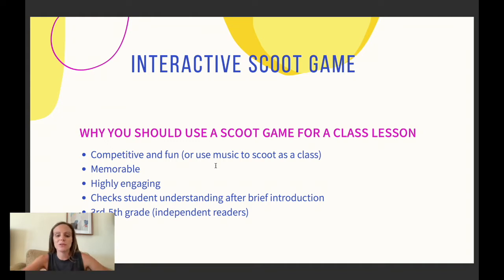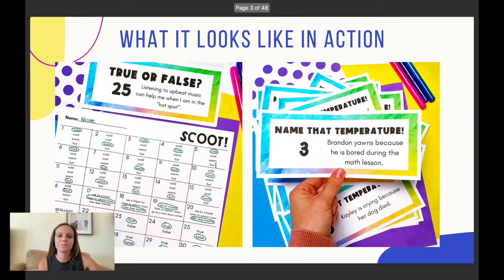Now you can do it with some other grades, a little younger, definitely a little older, but you do want to be mindful of independent readers. There's a lot of reading involved and kind of fast-paced reading, so you want to make sure that you have confident readers. If you don't have a class full of confident readers, you can pair them up, like a buddy system. Obviously, we want to do this not in an obvious way. Maybe talk to the teacher beforehand and ask them to get the kids into pairs, and they'll travel around and do it as a pair, one experienced reader and someone who's still working on it.